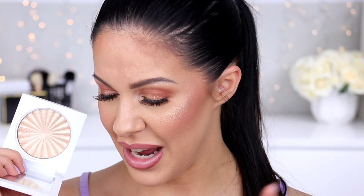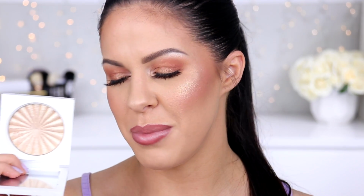And I am not lying when I say that this is pigmented. It is absolutely ridiculously pigmented and so smooth. Probably this is the one highlighter, I mean, they're all super crazy pigmented, but probably go easy with this one if you're not a highlighter junkie, because it's fairly easy with this one to go a little heavy-handed. Luckily, highlighter is a lot easier to correct than a blush. If you apply too much blush, it's a situation that you have to deal with. But the pigmentation is just out of this world.